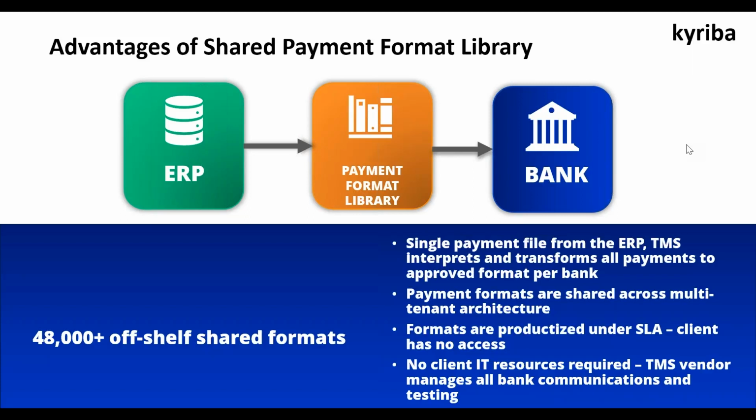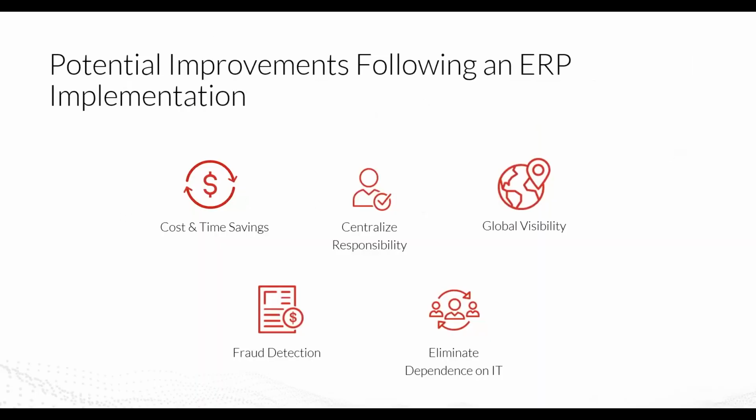So what improvements can you expect following an ERP project, and especially by taking the opportunity to integrate Kyriba to enhance your ERP experience? First is the cost savings in terms of the time provided by automation. Bundled with a treasury management solution with payment formats and flexible connectivity, you will save time and development expense by jumping straight into testing with your bank.